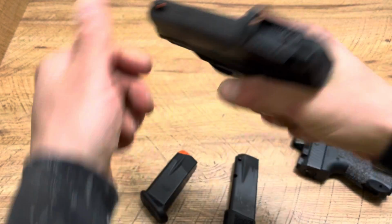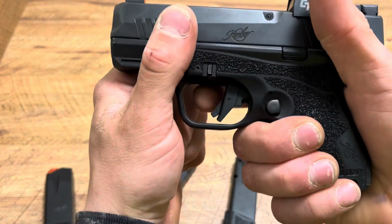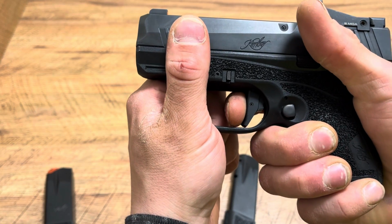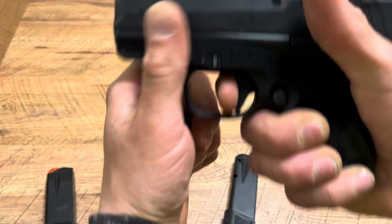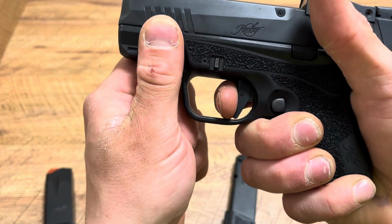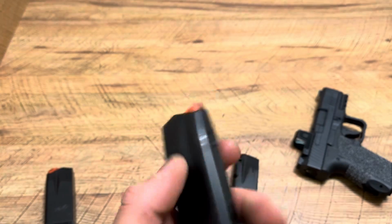Let's talk about that trigger. I mean, so much crisper and cleaner than a Glock. It's shorter than a Glock. A little bit of sponge, but not bad at all. Definitely a defined wall. Reset. Not bad at all. I have nothing bad to say about that reset. And it's actually like a lighter trigger. It feels like 5 pounds. Absolutely like it.